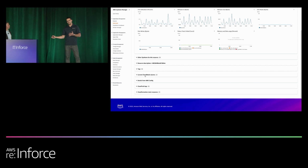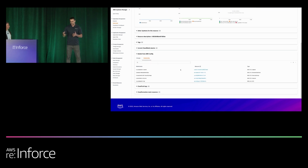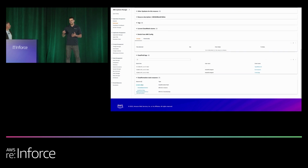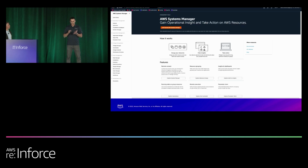I don't need to go to the EC2 console to view the settings of my instance. I get also to view the config relationships, the subnets, the security groups, and the CloudTrail logs that involve that EC2 instance, right? So with this, basically, AWS Systems Manager brings CloudTrail, Config, and CloudWatch together under Application Manager. So you don't need to go into each service to view the data that pertains to your application. You can do that right from AWS Systems Manager. And this is how you get that visibility that you want across the control plane, but also the data plane of your workloads.